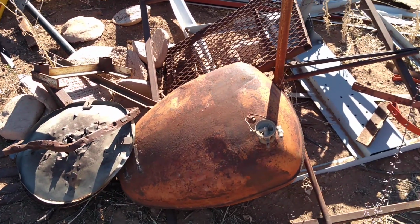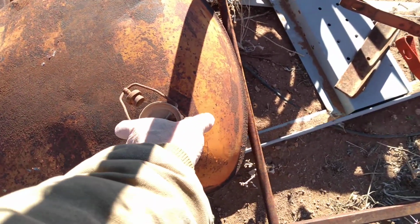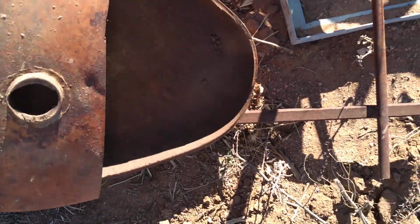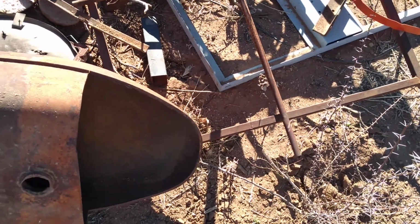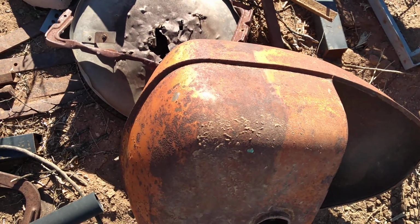For instance, take this old gas tank. This is off an old Allis Chalmers tractor. And look, a lot of it's missing. Matt, why would you save something like that? Why would you want something like that?